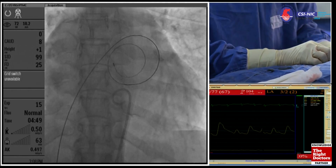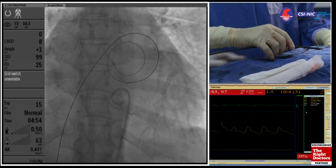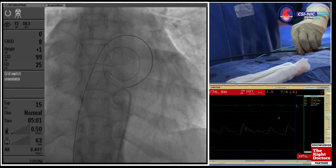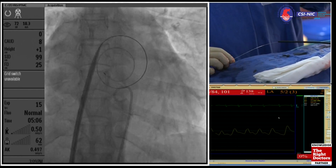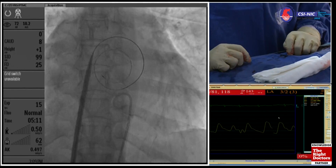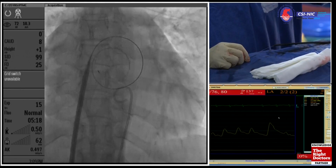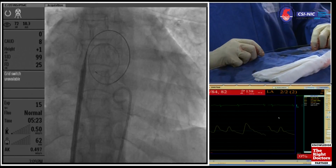So, height is 165. As per the formula we have to take a 25 balloon, but I will downsize by 2. Many a time, rather than doing multiple runs of the septal dilator, you can just dilate and keep it for 30 seconds. It stretches the septum nicely.